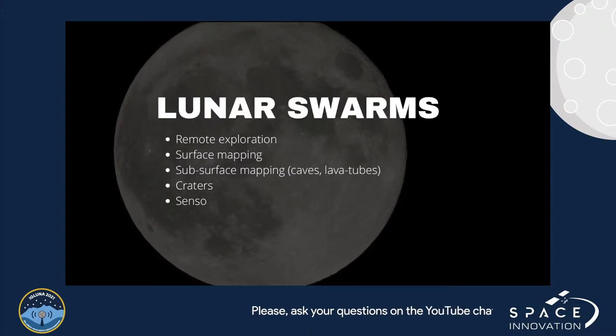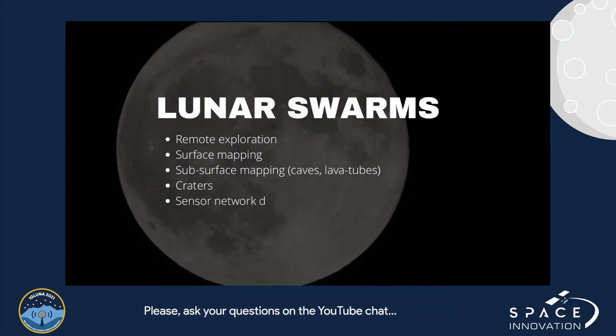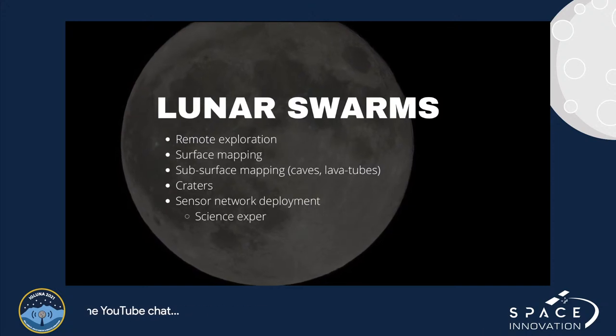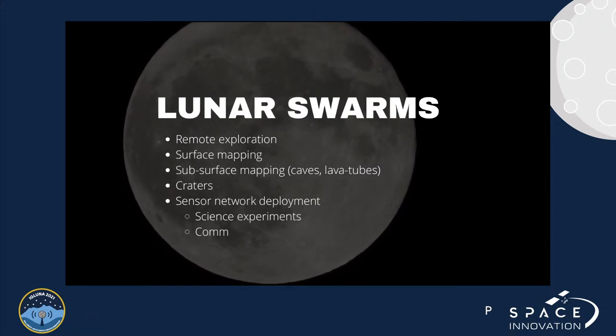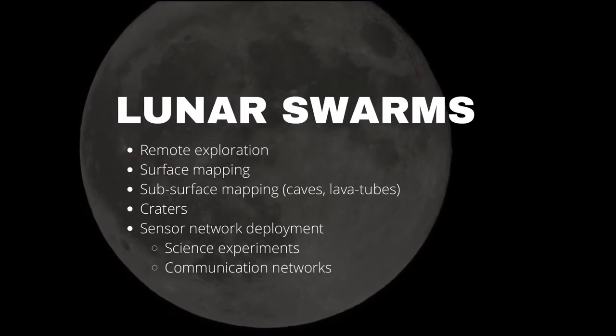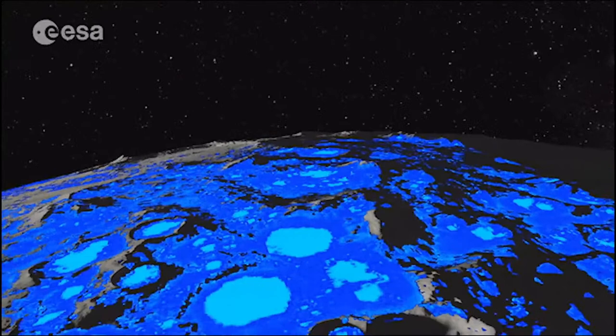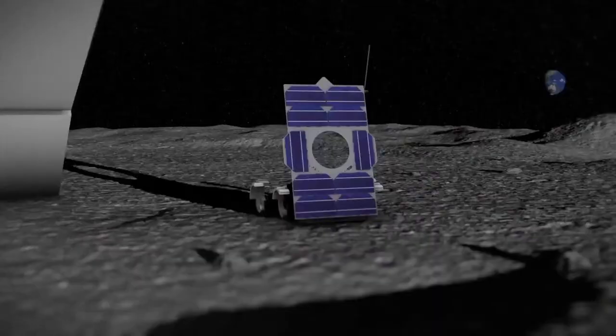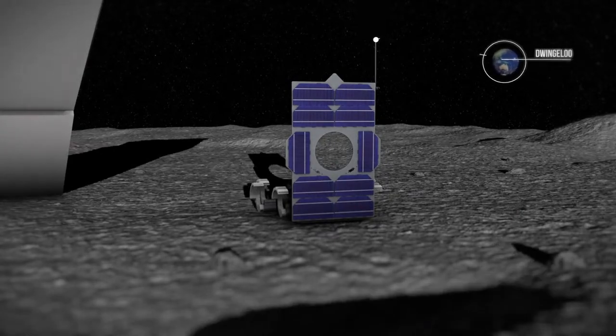Another use of swarms on the moon is for the deployment of a network of sensors. Rather than setting up each measurement device one by one, the rovers carrying the payloads can take each one to its designated location in parallel. This can be useful for science experiments like looking for water or other resources on the moon, but also to set up a communication network, for example.